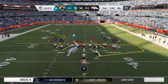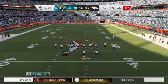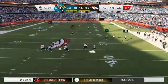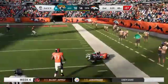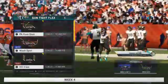Blue 15. Right there in the middle, 55. Here we go, look, here I come again. Now on 2nd and 13. Wilson flushed out right. Able to locate his running back open downfield. 27 yards there, a first down.